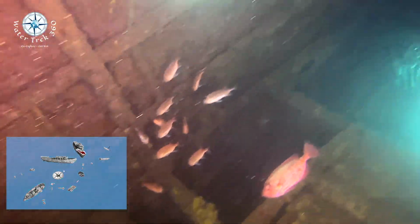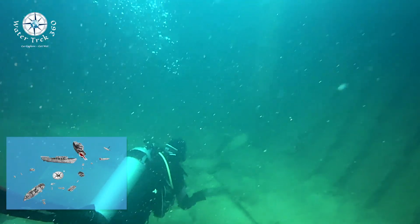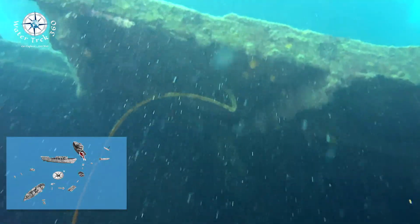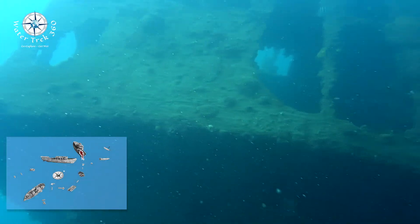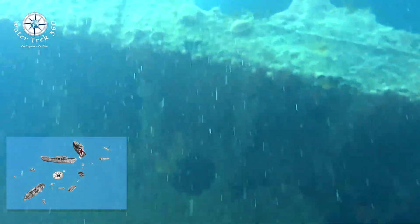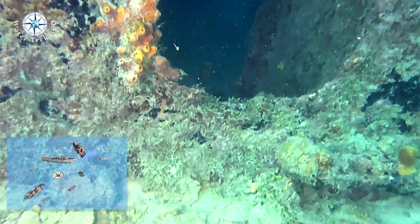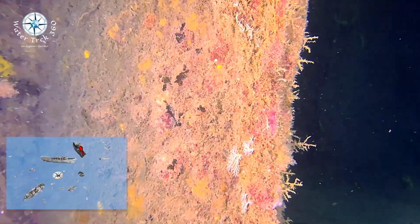A popular tourist moment is the rare opportunity to surface in an air pocket near the bow while 40 feet below. We headed towards the stern inside the large cargo hold. The Elion also has places you can penetrate if you wish, but mostly near the stern.